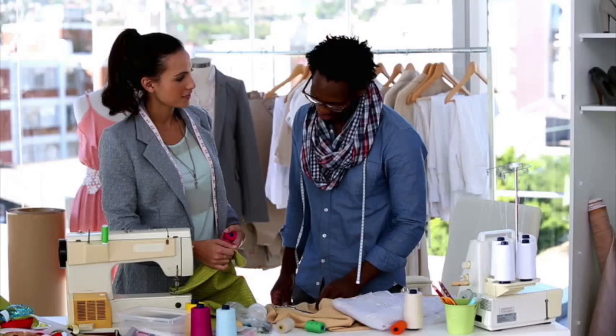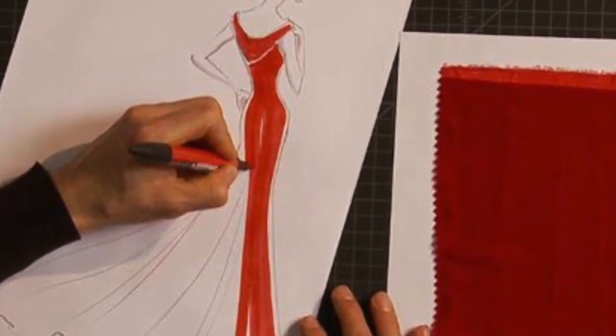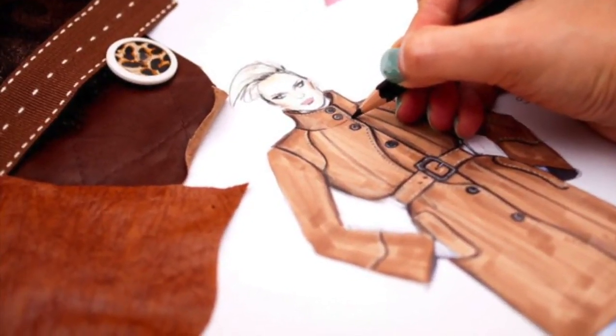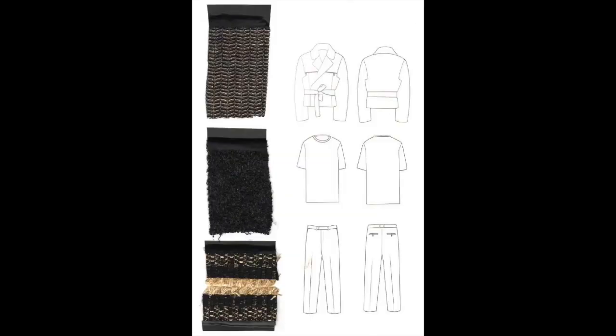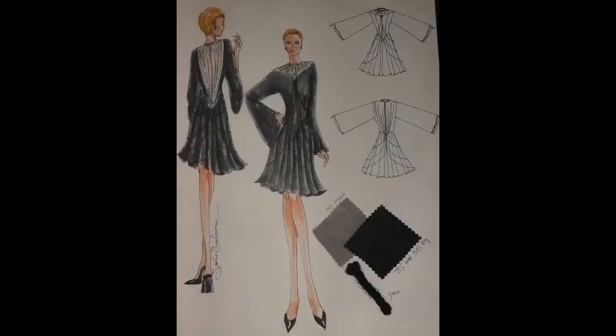At some point, they will choose some fabrics that they want to work with, and they might even attach small swatches or squares of the fabric to the paper they are sketching on. Finally, the designer will sketch or draw out the clothing. It might take several sketches before they are satisfied with the look they are going for.